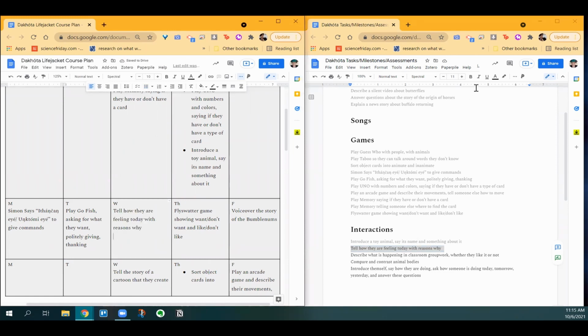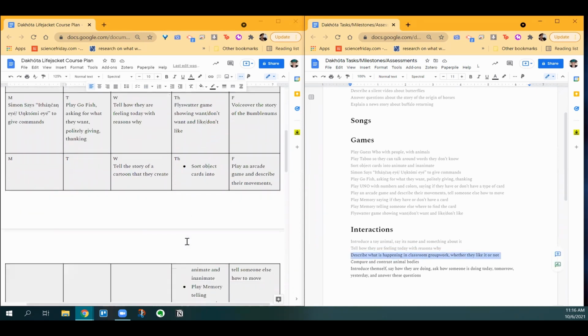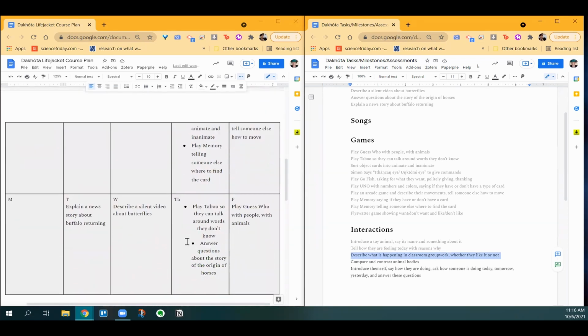Now, this task where they describe what's happening in a picture of a classroom means knowing their verbs in the third person. And it's a good activity toward the end because it ties a lot together. It means that they will be able to do group work in the language and talk about each person's job in the group and complain to the teacher if they have a problem. So that can come in the middle of the last week of the month.